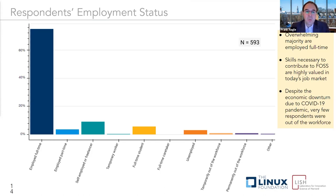In particular, this makes some sense given the state of the world at the moment, that the skills necessary to contribute to open source are actually super highly valued in the general job market. When we think about the support for open source people, and we'll talk about this in a moment when we look at motivations, most of them have a full-time job that allows them to pay the rent and put food on the table. And so when we think about what incentives and how we can change behavior in open source, as particularly related to security, we'll come back to that.